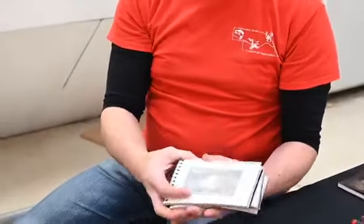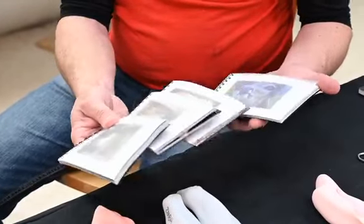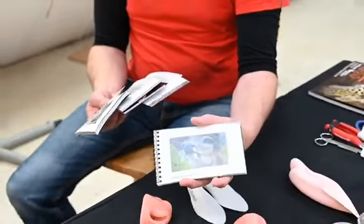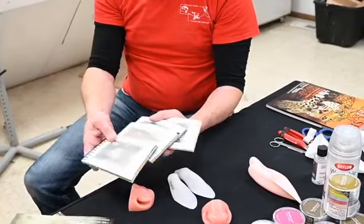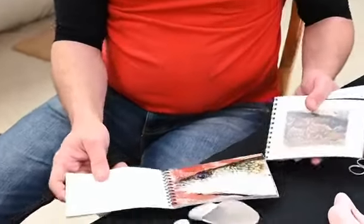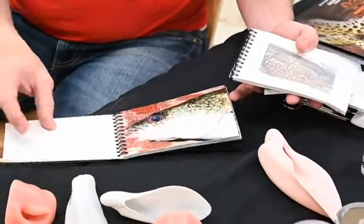Along the lines of reference, we also have some really cool photo books. Some of them you've seen in the past. We offer this in a 4x6. A lot of the same great pictures in a little smaller spiral bound flip book, because when we're painting on a walleye, we can just leave that and it lays nice and flat on the counter. Nice and handy.